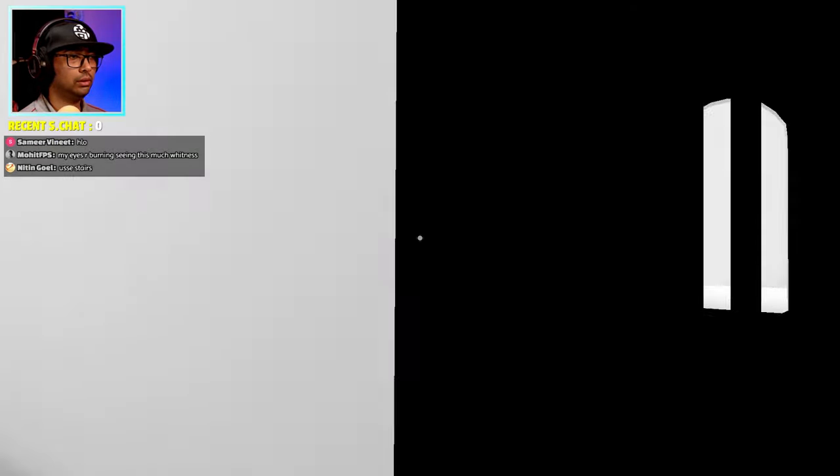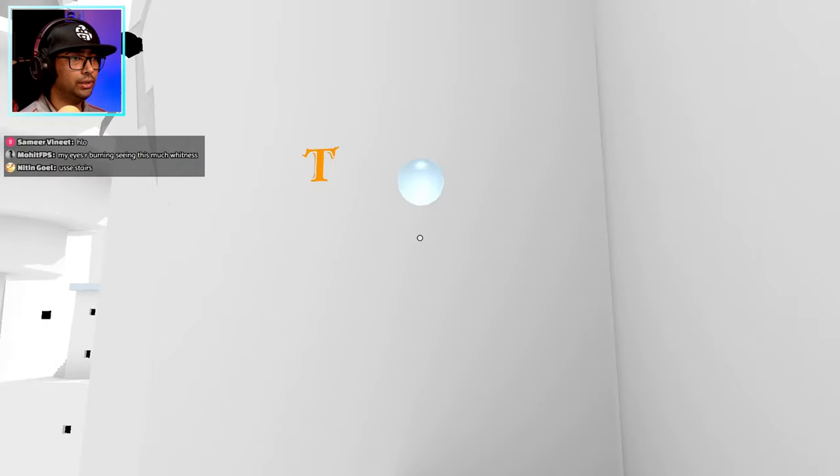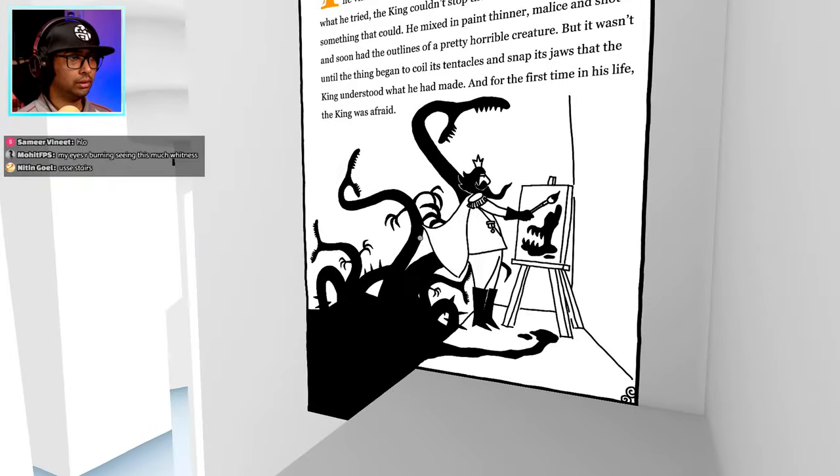Ooh, another page of the story. The vines were slowly burying the king and his city. No matter what he tried, the king couldn't stop them. So he decided to create something that could. He mixed in paint thinner, malice and snot, and soon had the outlines of a pretty horrible creature. But it wasn't until the thing began to coil its tentacles and snap its jaws that the king understood what he had made. And for the first time in his life, the king was afraid. The king made a monster.